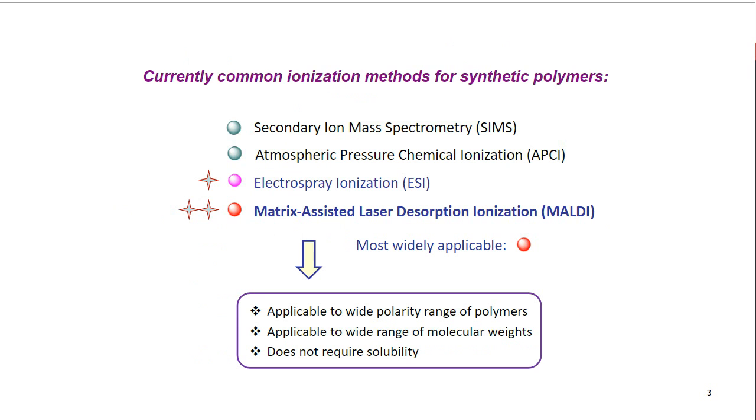The key step in every mass spectrometry analysis is conversion of the sample into gas phase ions. And here in this slide, I list methods that can be used to ionize synthetic polymers: secondary ion mass spectrometry, atmospheric pressure chemical ionization, electrospray ionization, and matrix-assisted laser desorption ionization. From the methods I listed here, the most successful one for synthetic polymers and the one that's most widely used for this reason is MALDI. And on the bottom here I list why.